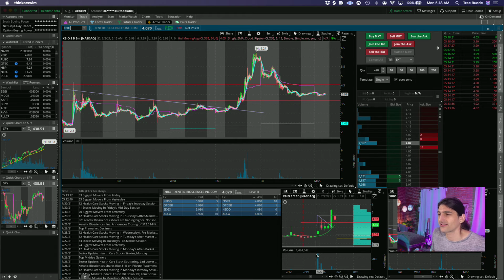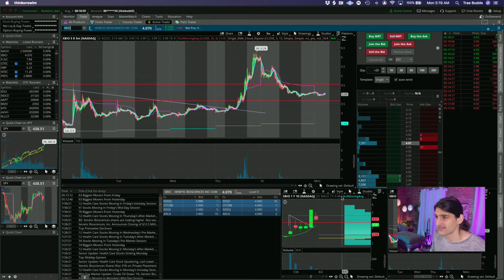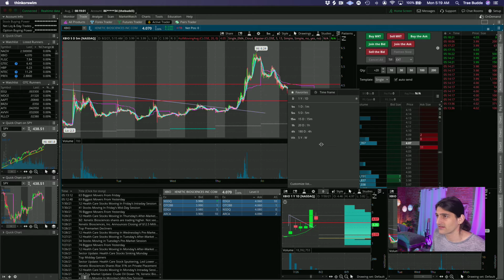Just kind of looking. XBio still interesting. Had this big day, had this gap down. Not dissimilar to this day. So maybe we have a couple basing days around here in this channel to break out and retest the sixes. I'd love to see that personally.